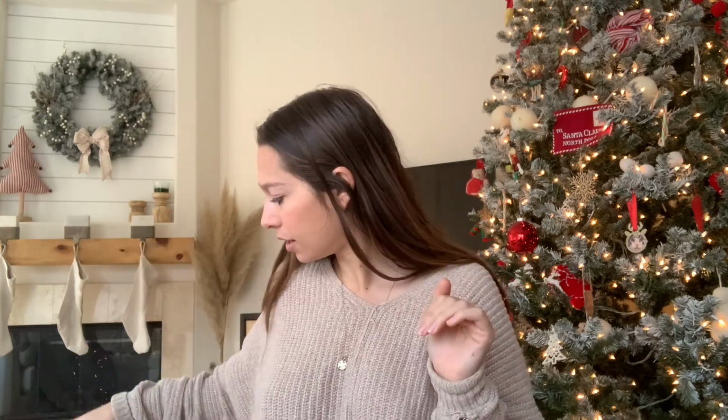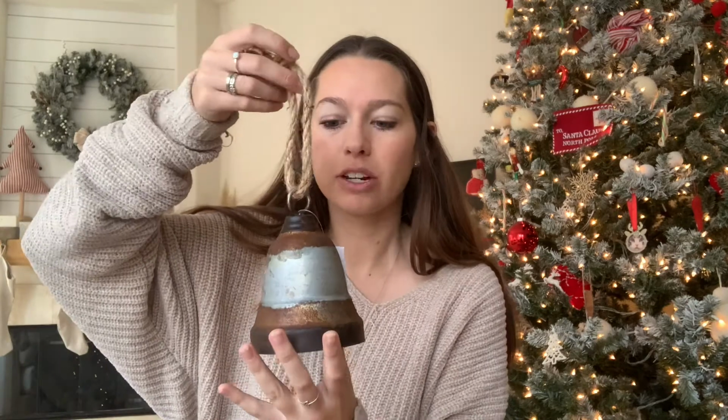And then the next thing that I got from Spice Village was this little bell. I'm gonna put this on my Christmas tree as a little ornament, and it is a working bell. But this was $6, and I just thought on the tree it would be really cute.